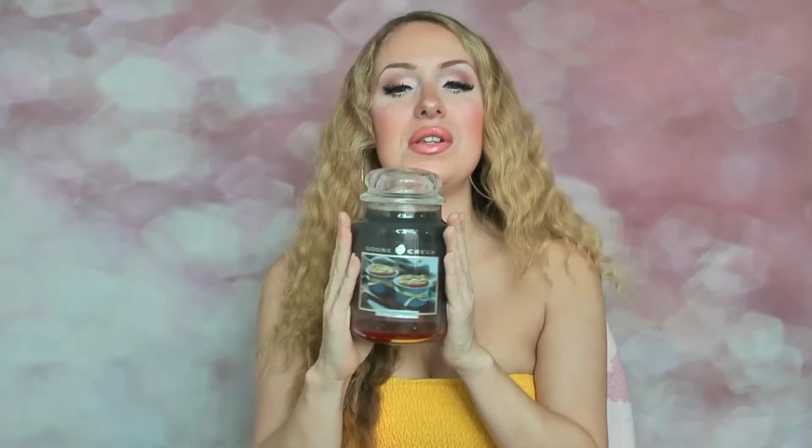It's absolutely gorgeous. Would I pick this up again? Yes, because it takes me back to Disney World and all my lovely holidays there. I want to go again. I think we're going to go. Not yet, but we are going to go again. But anyway, that's going off on another story. But yeah, I did absolutely love the smell of this candle. Loved it.